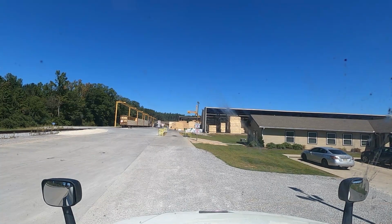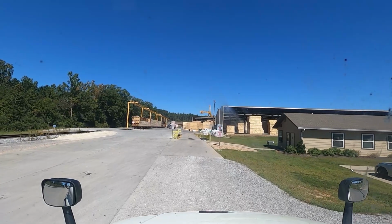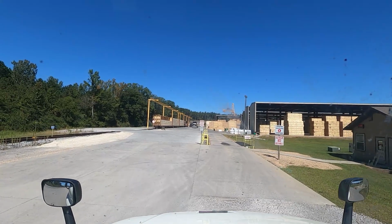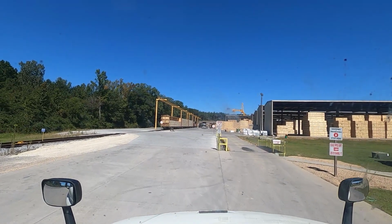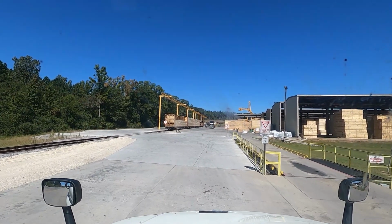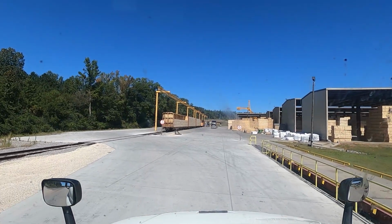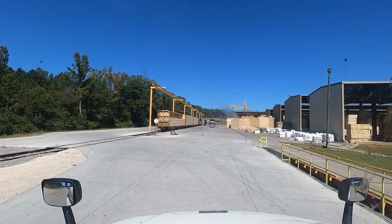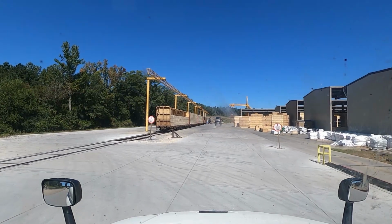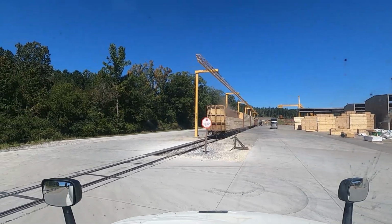All right, so this place here, you don't have to scale in, but you do have to scale out. Like I said, some mills want you to scale in empty. That way they know your weight, and some of them don't need it necessarily. Like this place here, they don't need it. So she gave me my paperwork, and she wants me to go around the rail car, go all the way down there, and get in line if there are any trucks back there, and wait to get loaded.